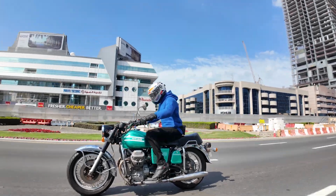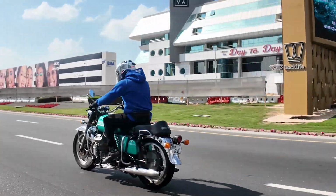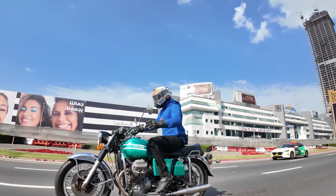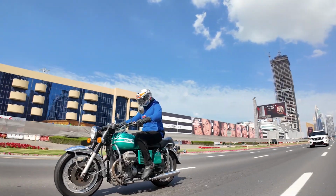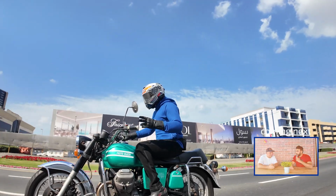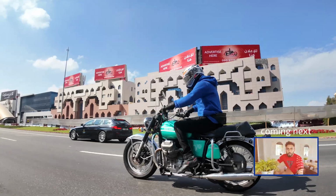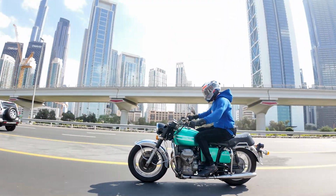Look at the power. It has good power. It is literally dragging me. Of course, you can't compare it to a super sport, but considering the age, the bike is very well maintained. It feels smooth, no noise from here and there. There's nothing. It feels great. Brakes are good.